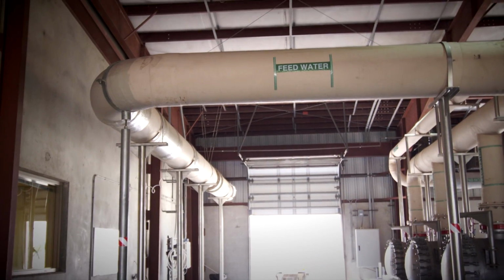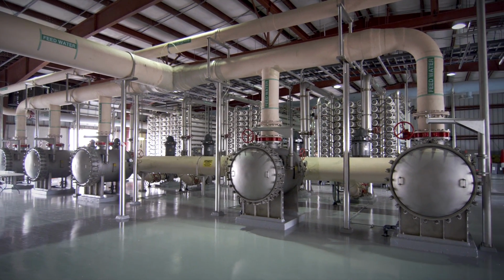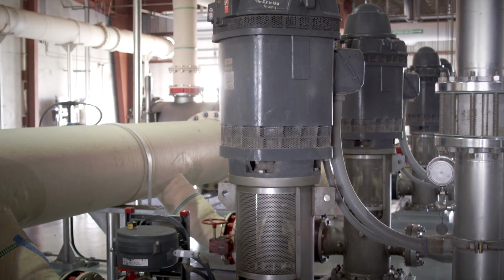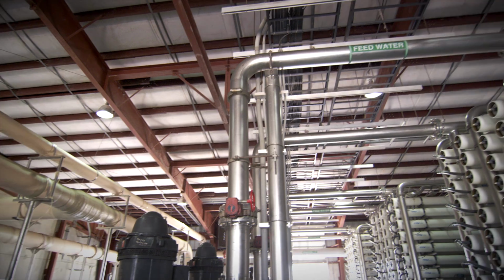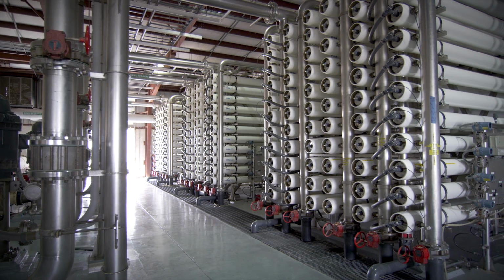SRWA's primary purpose is to remove the salt from the water through reverse osmosis membrane technology. The first major step at SRWA is sending the water through cartridge filters. This ensures the removal of any sediment, sand, or foreign material. At this time, the water enters the reverse osmosis train seen here. This is where the salt and dissolved solids are removed from the water.